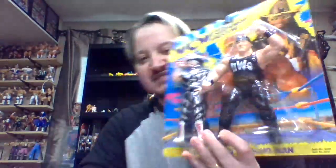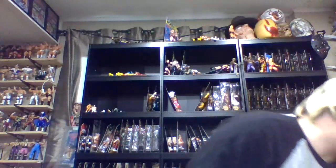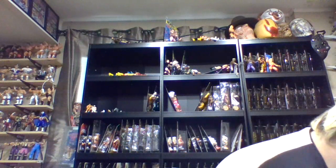So this is a fantastic Hogan figure. I love the look of the figure, just not very playable. It's just a display figure. Macho Man, same thing. Display wise, looks great, but aesthetically, maybe not as great as I'm giving it credit for. He would act as a playable figure. I think I actually did put him on my list of 10 worst action figures of all time. It's just not a very solid figure.